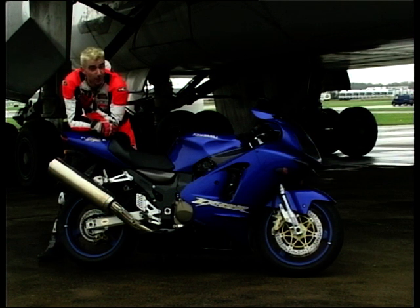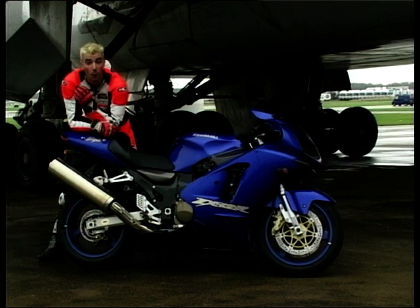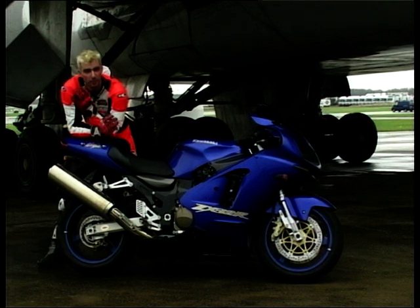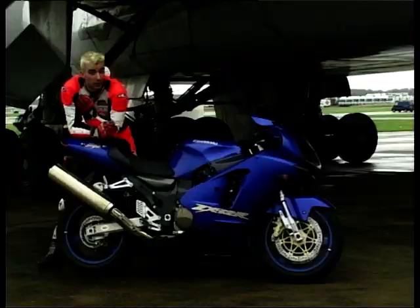You can even run top gear from as low as 20 miles an hour, all the way up to 190, which is nice. The throttle response is a little snatchy low down, but once you get going, you don't notice it. So all in all, very good.